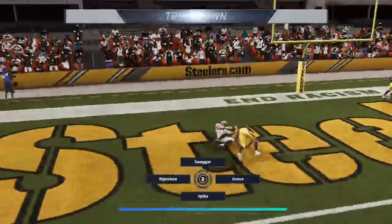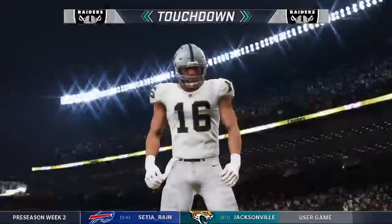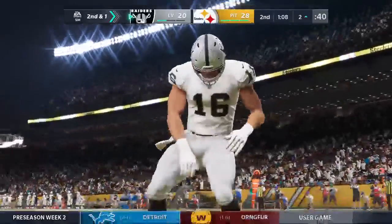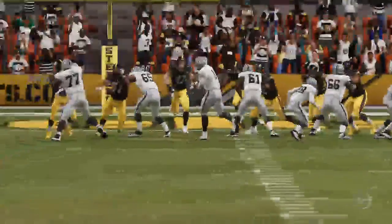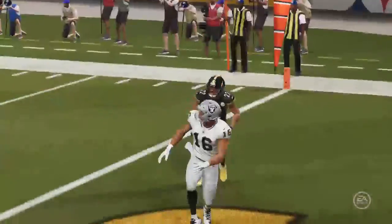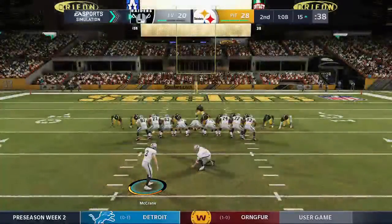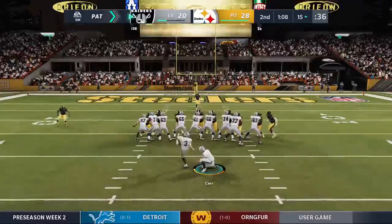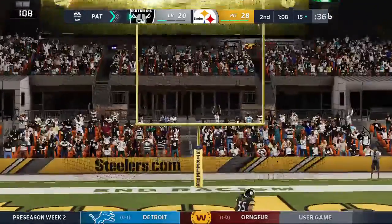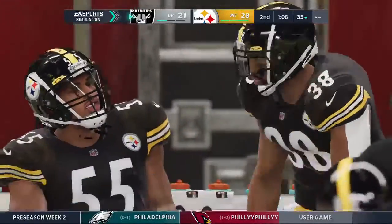Tight window, zings it in there despite excellent coverage. Result, touchdown. And his kick is right through. That time a 9-play drive. And it winds up in 6 points for the Raiders. Matthew McCrane set to kick off. Following the touchdown, McCrane set to kick it away. Now here's Johnson. And the tackle going to be made right there at the 25-yard line. At their own 25-yard line.